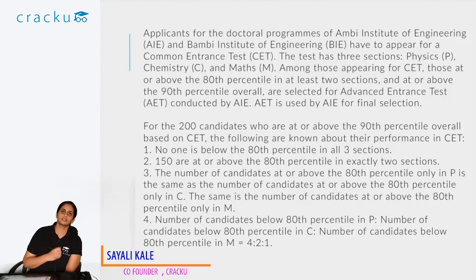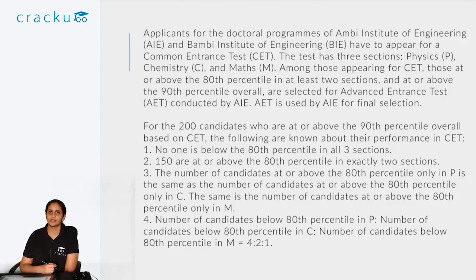Please make sure you watch the first video from the series where we solve the first two problems from slot 1. We'll be taking a look at problems 3 and 4 from slot 1 in this particular video.